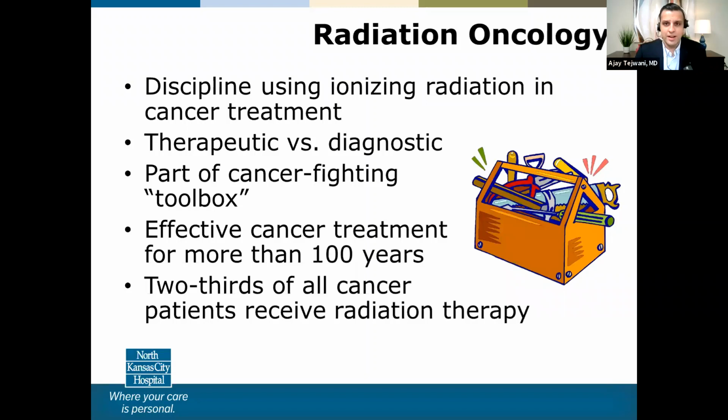Radiation oncology as a medical field is the discipline which uses ionizing radiation in the treatment of cancer. This radiation is damaging, and of course that's what we want to treat the tumor cells. Many people are already familiar with radiation in the form of diagnostic radiation or radiology, where radiation is used to take an X-ray, for example, or a CT scan. The field of radiation oncology switches over to therapeutic, where radiation is actually used to treat.